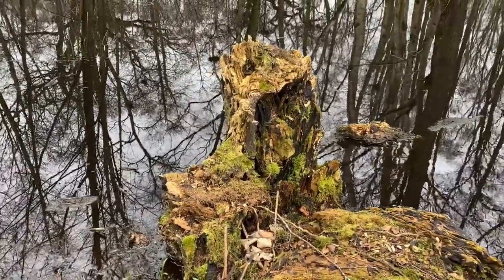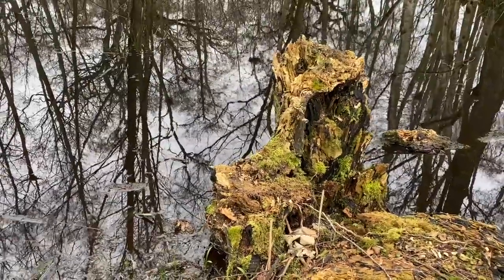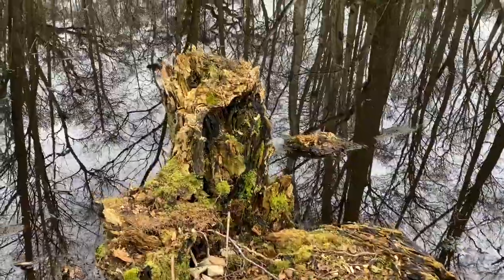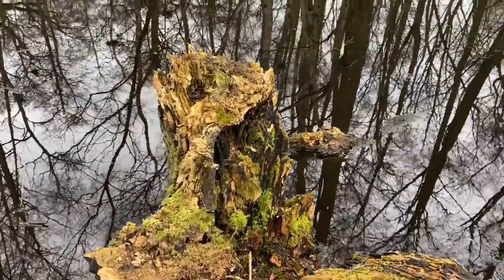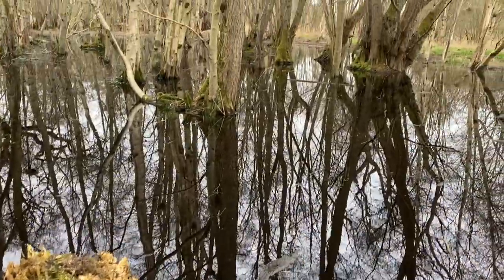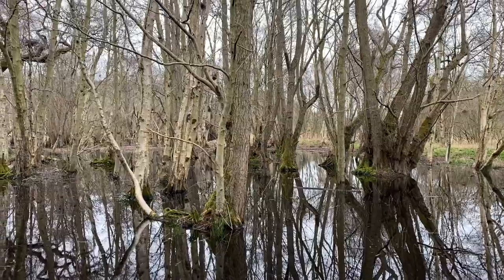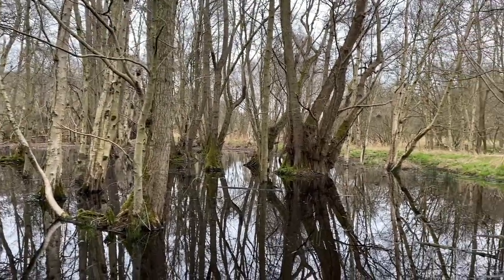So again, you can sort of see that process by which everything gently subsides back into the earth and into the water. So you can see how something else will just take its place as this disappears and disintegrates. There'll be another stump, and so on. And so the landscape is always changing, and it's always really interesting to come down. Even the tiny changes from day to day are real.